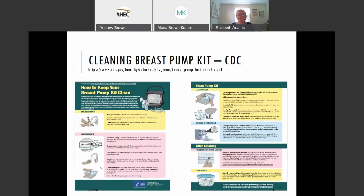This is a graphic from CDC on how to keep your breast pump parts clean and how to clean those. On your resource list for this training, there is a link for this PDF. So you want to use this in talking to and teaching your clients or your patients.